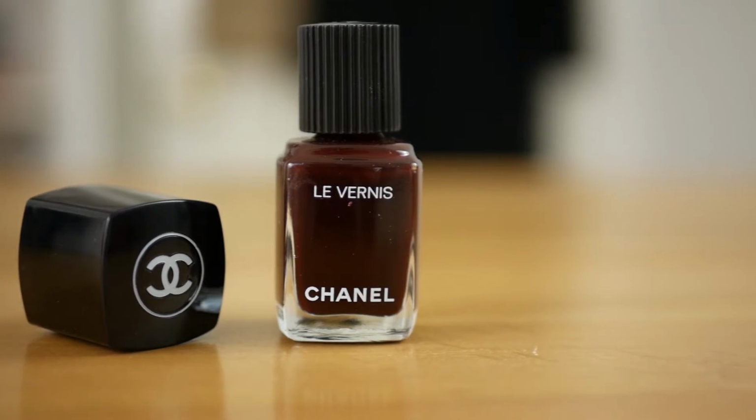So the lid comes off, and then you get a smaller lid to paint your nails with, which is always better because I just find when they've got a big square lid like that, they're really hard to grip. But yeah, I would definitely recommend this. It stays on your nails really well, and I just love it. So that is an all-time favourite for me.